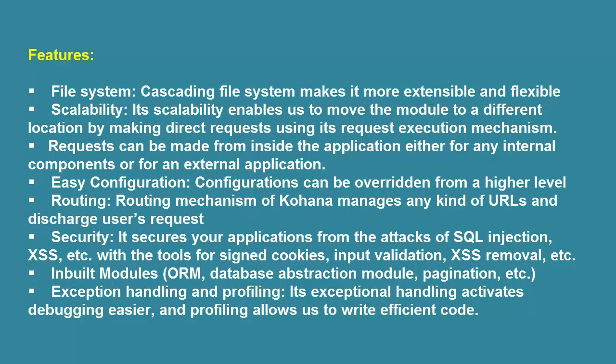Features. File system: the cascading file system makes it more extensible and flexible. Scalability: it enables us to move a module to a different location by making direct requests using its request execution mechanism. Requests can be made from inside the application either for internal components or for an external application. Easy configuration: configurations can be overwritten from a higher level.